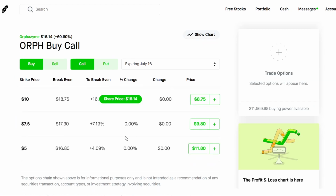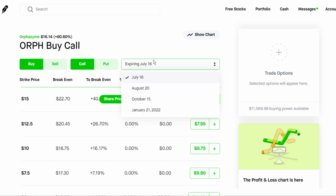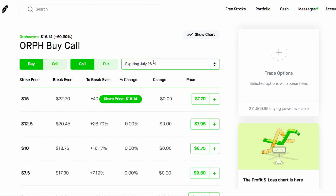So we can see that there's not much going on here in terms of strike prices as well as expiration dates. It's very new to options. They just brought it out today because of all the volume. The average volume on the stock is normally around 8 million, but today it's over 170 million volume, which is absolutely insane. So they brought out the options chain for the stock because of how many people are buying into it.